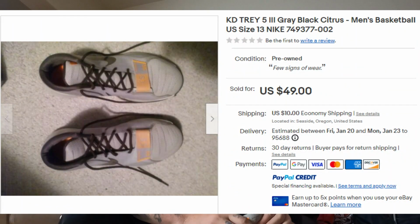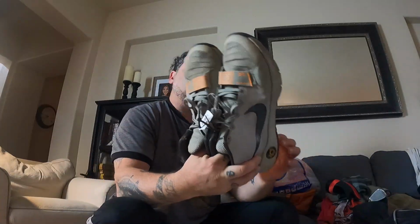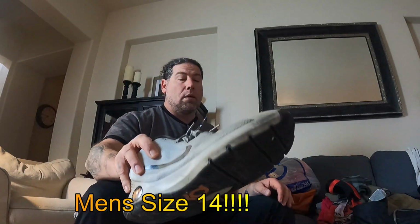And we're gonna perform a little experiment here. We found these on the way out as well. This is a pair of KDs, Nike, Kevin Durant's. Kevin Durant spent some time here in the Bay Area, so you guys that are in this area, you know. And Candy says she can clean these up, so we're gonna give it a shot. We're gonna make them look like brand new, and then we're gonna list these bad boys. And they're a pretty big size. They're probably 13 or 14.